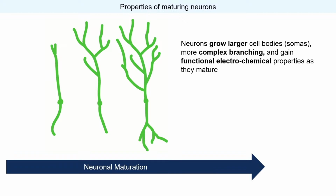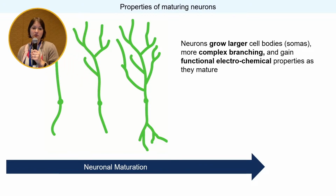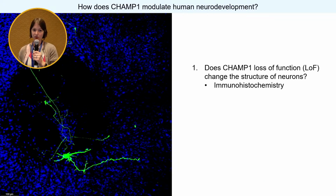We know that neurons, over the process of maturation, grow larger. Their cell bodies, or their somas, get bigger. They also get more complex. Their branching starts to extend. And they also start to gain these functional electrochemical properties as they mature. So these are all properties that we can screen for in this model, and we can compare that across lines and across time points.